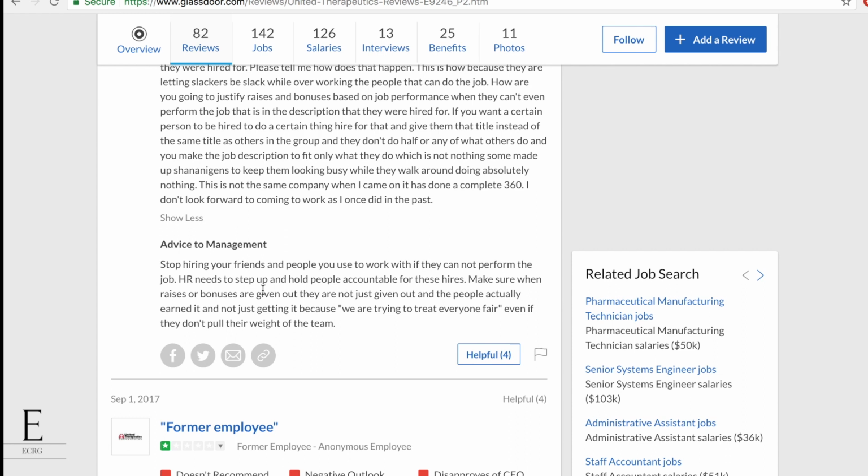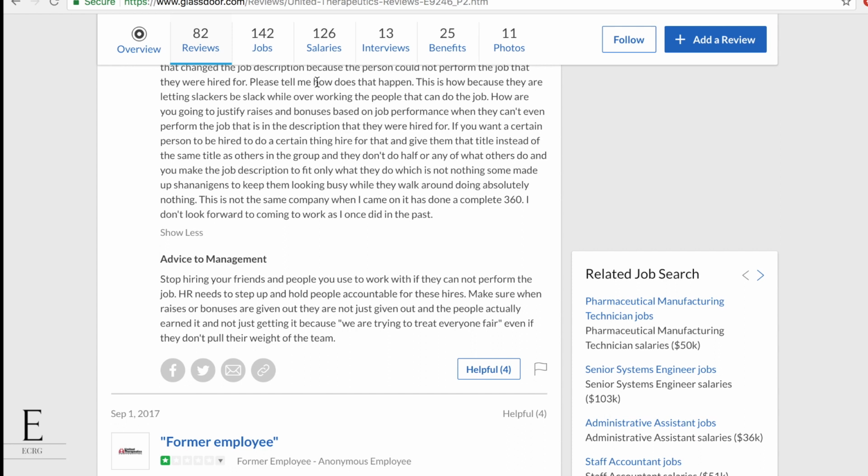Please tell me, how does that happen? This is how, because they are letting slackers be slack while overworking the people that can do the job. How are you going to justify raises and bonuses based on job performance when they can't even perform the job? That is the description that they were hired for. If you want a certain person to be hired to do a certain thing, hire for that and give them that title instead of the same title as others in the group. And they don't do half or any of what others do, and you make the job description to fit only what they do, which is some made up shenanigan.